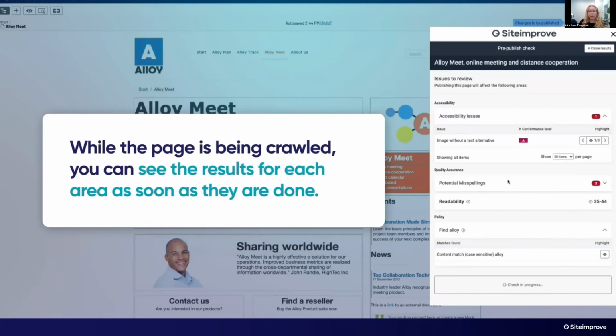Yeah, and how does this work? It's basically in the Optimizely editing environment: you click on this little logo in the upper right corner, and we're going to crawl the page. And while the page is being crawled, you can see the results for each area. In this case, we looked at accessibility issues, potential misspellings, the readability level, all a part of inclusive content, and any custom content rules this organization would have implemented. Maybe they want to use certain terms when talking about gender or disability, for instance.